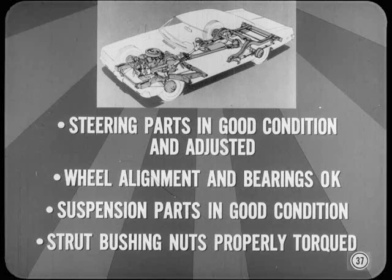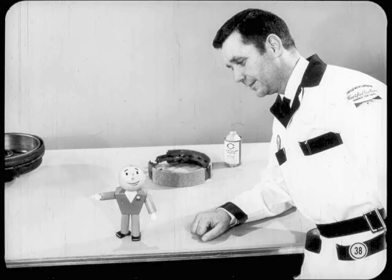Bill, you've covered just about everything but steering and suspension. What's the story there? Make sure all steering parts are in good condition and properly adjusted. Wheel alignment and bearing adjustment must be okay. Suspension bushings and ball joints must be in good condition. And the strut bushing nuts must be properly torqued. And don't ever let me see anyone try to cure chatter by fooling around with a suspension design. You're only asking for trouble if you do. If a suspension change would stop chatter vibration, you can be sure they'd do it at the factory.